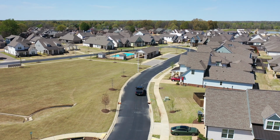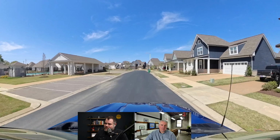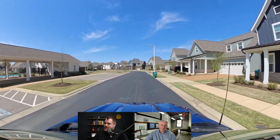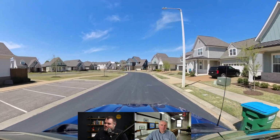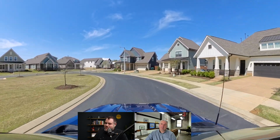But again, it's another Grant neighborhood, so tons of green space here. You do have the pool right here on the left. And I like that Grant will use some different colors and things. You see the blues and things like that, so you don't always see that.